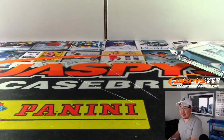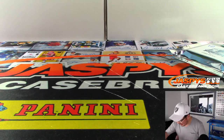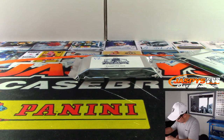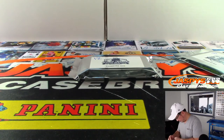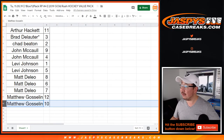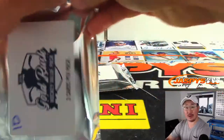All these up, and then Matt G, last but definitely not least, let's see what you have there. See a kind of a fatter pack right here too, so whatever that's all about. All right, so again, last but not least, Matt G with 12 and 10. There's 12, there's 10. Good luck.